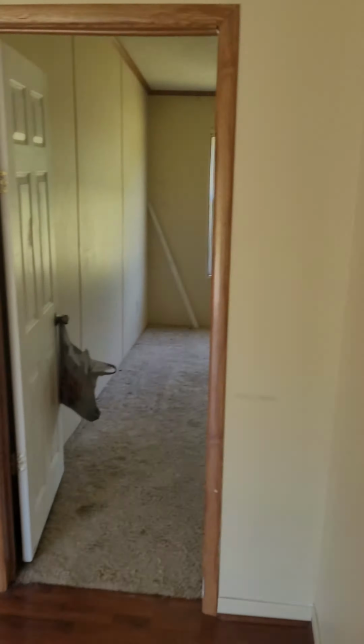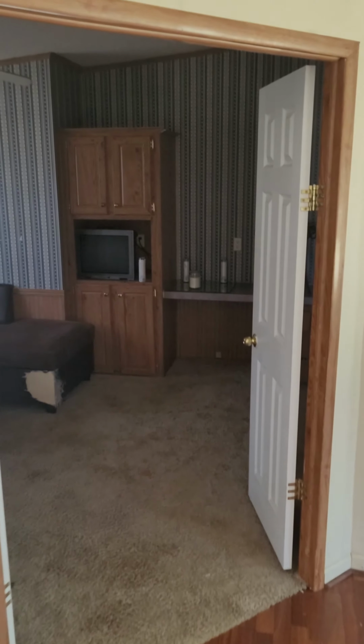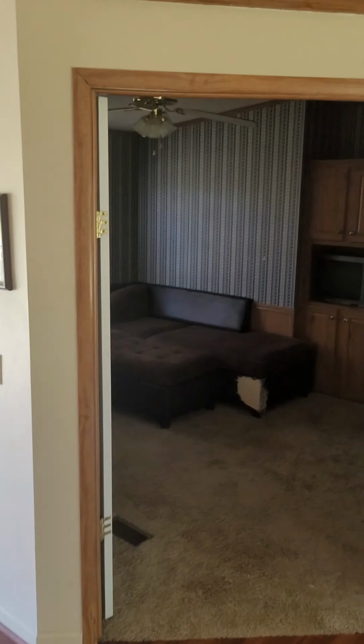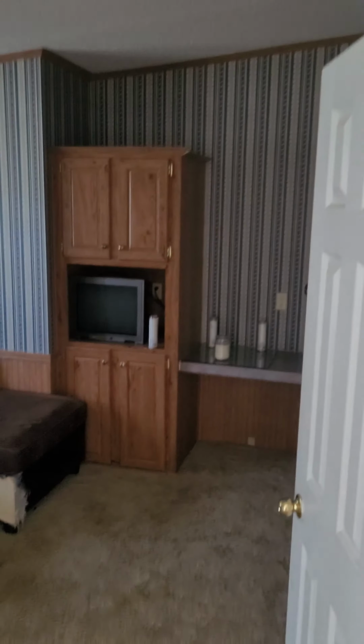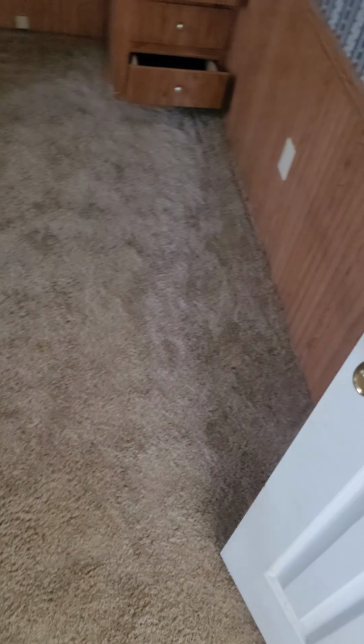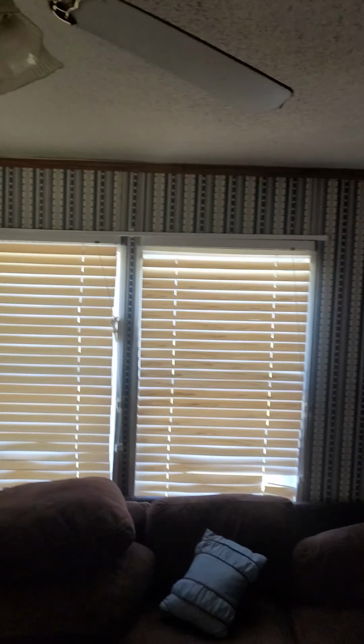You have your master bath, bedroom to the right. The other two bedrooms are to the other end of the home. You have a living room, den, dining room. Carpet, kind of a closed off entertainment room.